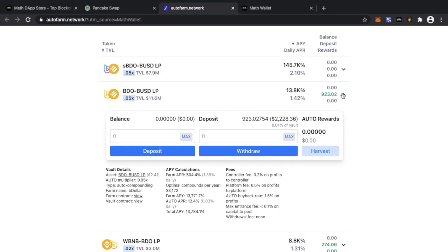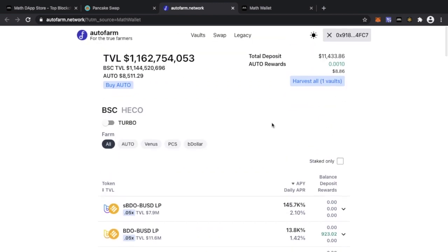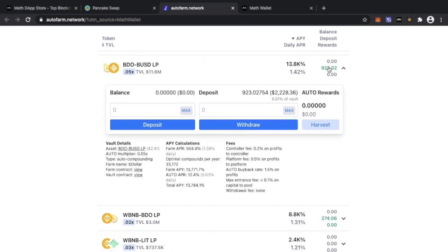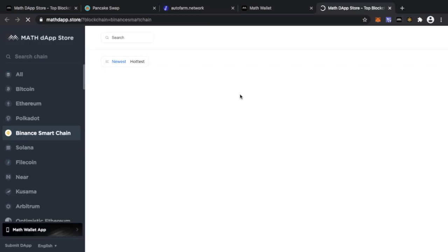When you look at these numbers, they are amazing. These farms in AutoFarm, especially the ones that have stable coins, and as I said, BDO and BUSD are very stable. WBNB and BDO. WBNB stands for wrapped BNB, so you can ignore the W side of it. That's BNB and BDO. So these two coins that I've gone for in this pool, BDO and BUSD, are both very, very stable coins, but yielding 1.42% on a daily basis. That is a very good return on what you are putting up as an investment. And it auto compounds. It also spits out auto rewards, so you get AUTO token as rewards.